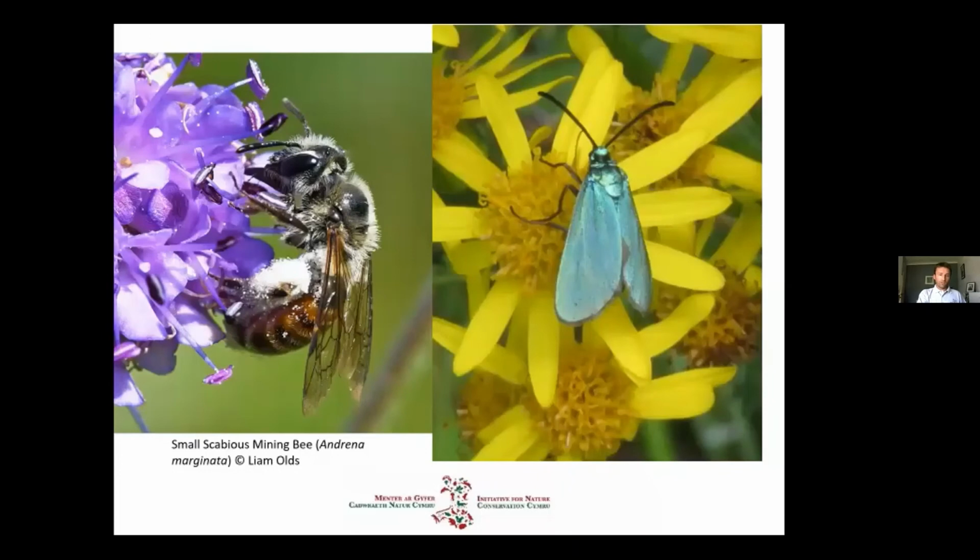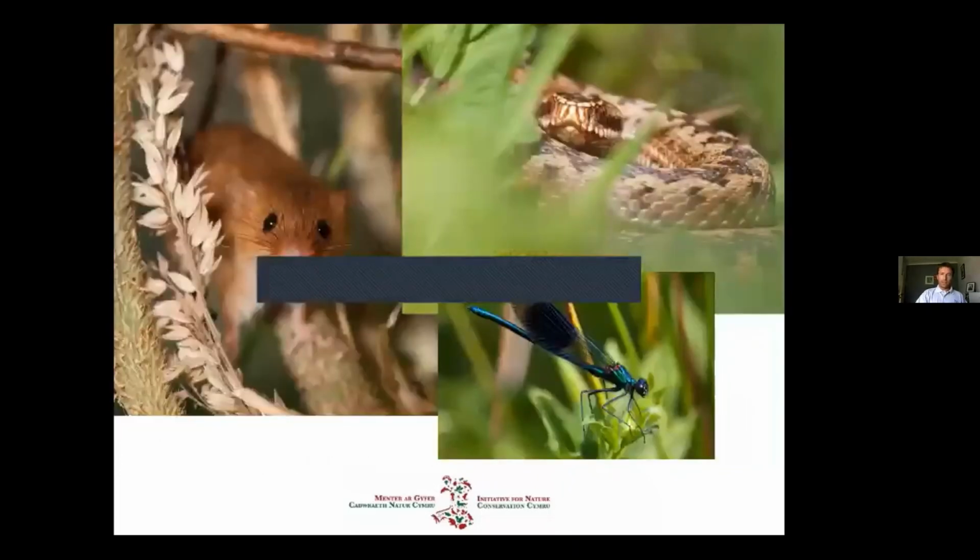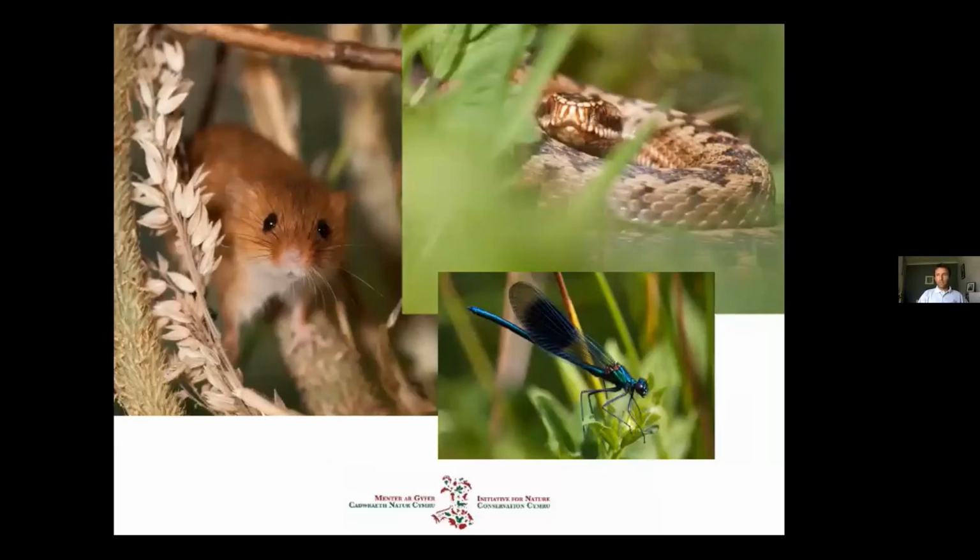So here's just gratuitous pictures of some other species that you can get in the rush pasture habitat. So the tussocky Molinia and Juncus, soft rush kind of areas, are good for harvest mice, which is on the left, and also good for grass snakes and adders, and you tend to find lizards all over this sort of habitat as well. And the marshy areas are good for a range of damselflies and dragonflies, banded demoiselle in this particular case.